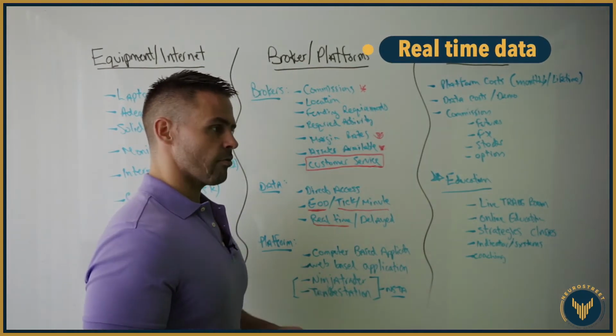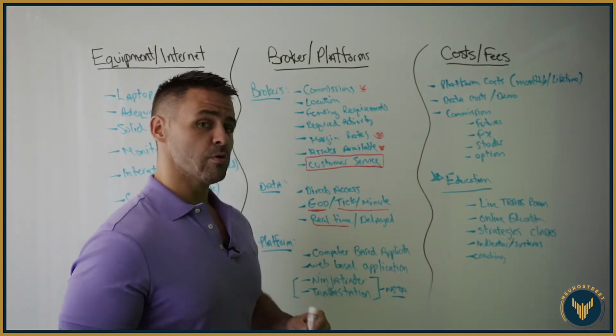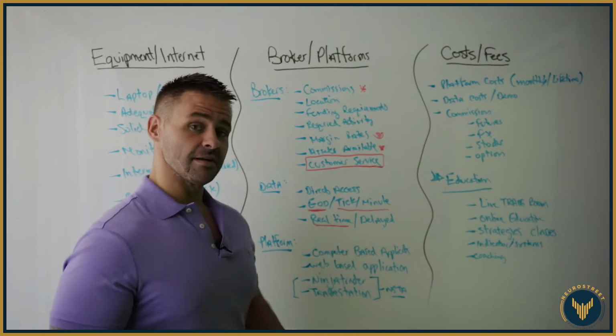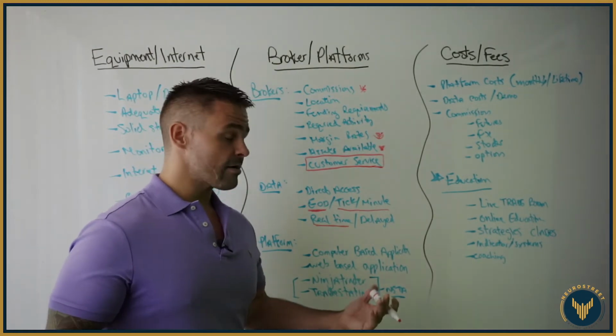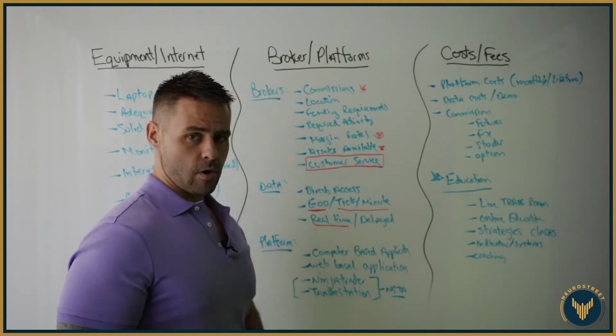And most platforms will always give you a demo feed when you start testing their platform, but you will need to invest in a data feed. It's part of the business. It's a write-off if you're opening up as a company or if you're self-employed, but it is absolutely required, okay?